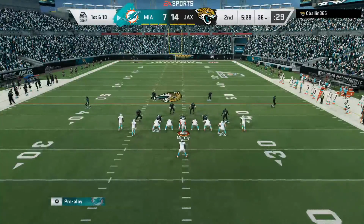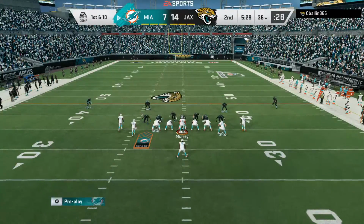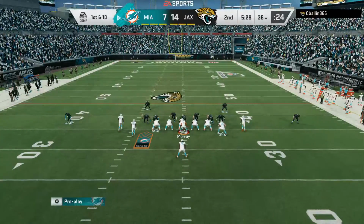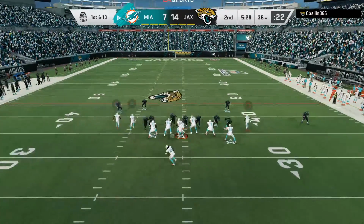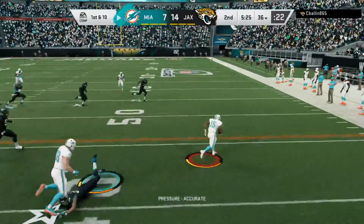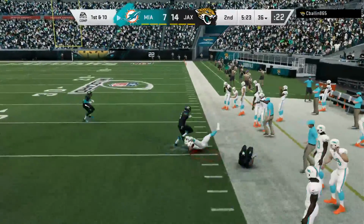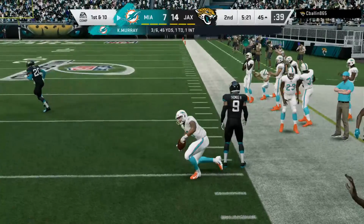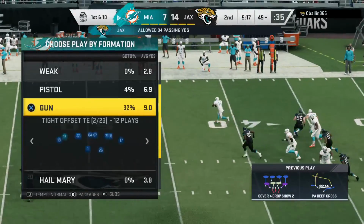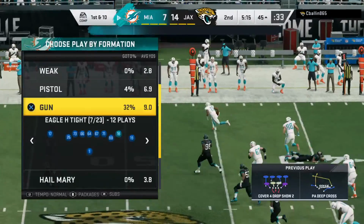The Dolphins at the line, ready for their next drive. They've shown precious little here offensively thus far as they try again with a first down now. Murray now on first down. He completes it to Tate. He's got the first down and more past midfield. And he's going to get this into enemy territory at the 45. 19 yards there on the catch and run.